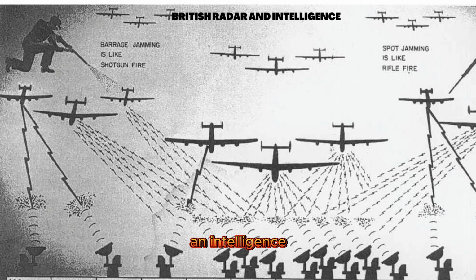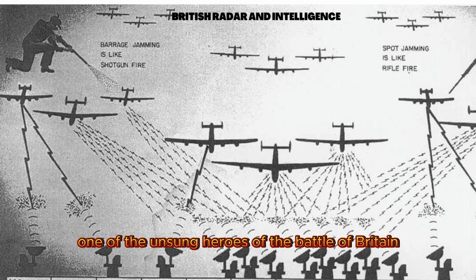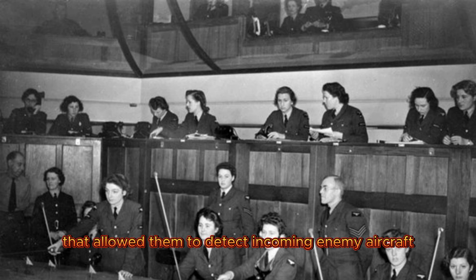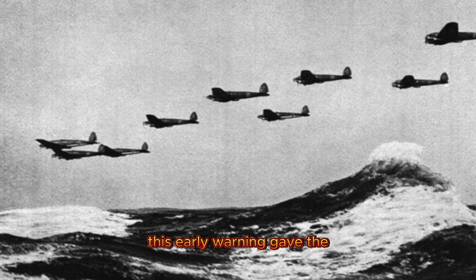British radar and intelligence. One of the unsung heroes of the Battle of Britain was radar technology. The British developed an intricate radar network that allowed them to detect incoming enemy aircraft well before they reached the coast. This early warning gave the RAF a precious advantage in allocating resources and scrambling fighters.